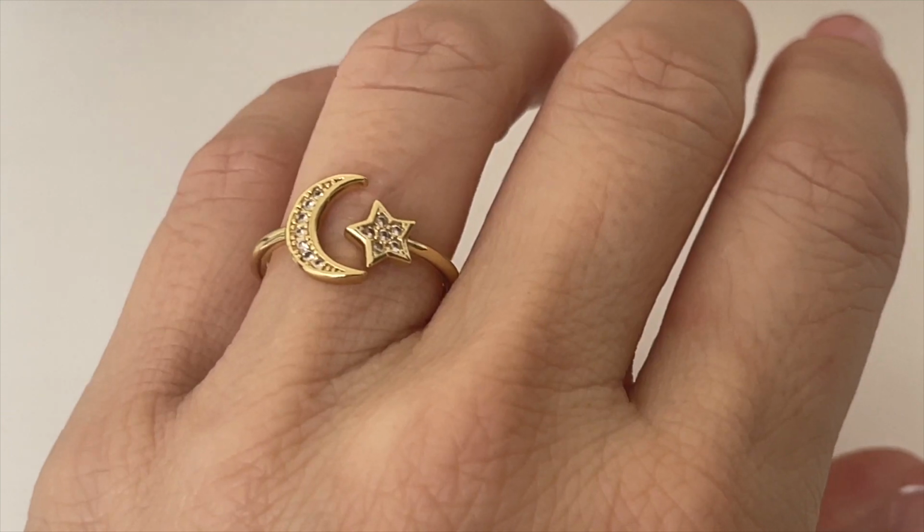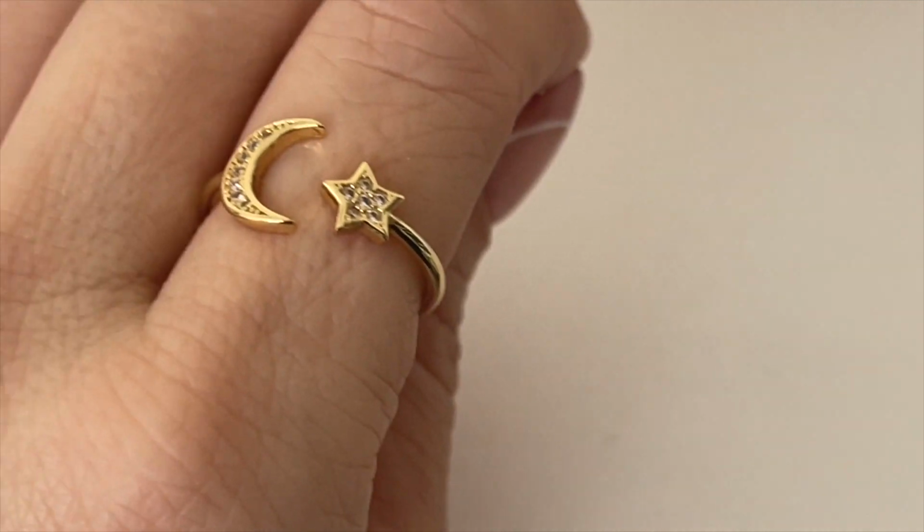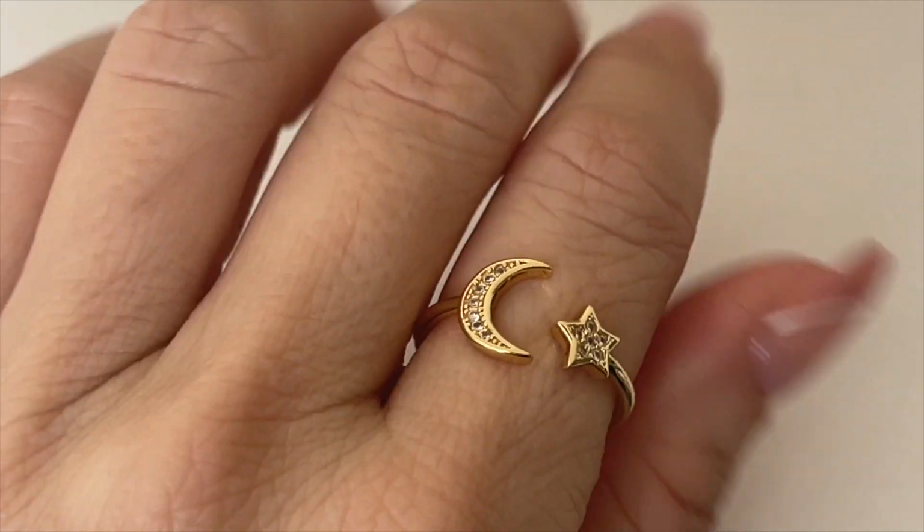And this is called the Celestial Ring, and it is a moon and a star. It is 18 karat gold filled, and it's separated in the center, which makes it adjustable. So you can kind of gently pull it and it will get bigger, and you can put it on a different finger, or you can gently push it and then you can wear it on another finger. So I love moons and stars, and this is so beautiful. I do have an anti-tarnish coating over these so they will last a long time, and I love it. I just think it's so pretty.